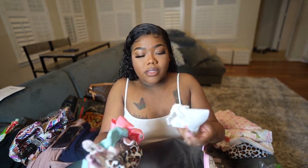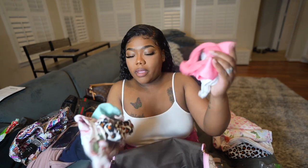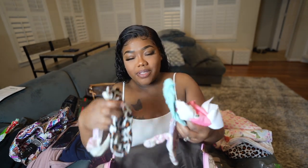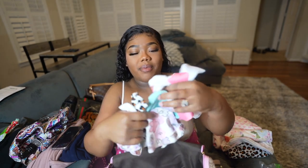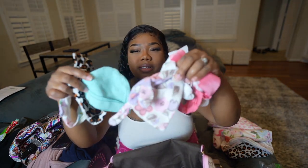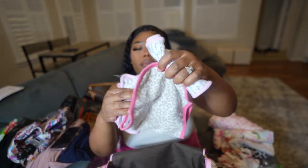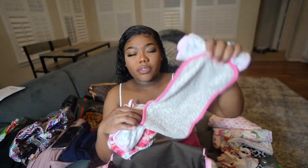All of her bows, hats, let me see. One by one. So all of her bows are right here. Bows, this goes with the blanket. And then these are hats also. Here are her socks. Here I have her burp cloths. These are what they look like. Just throw that over your shoulder.